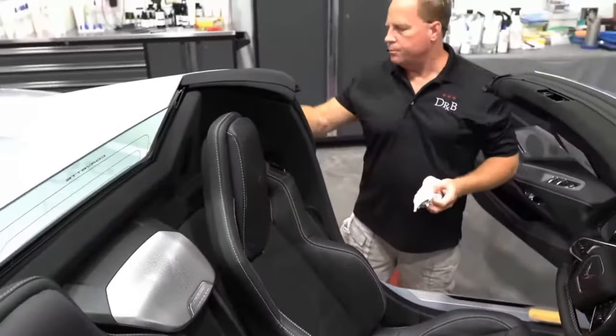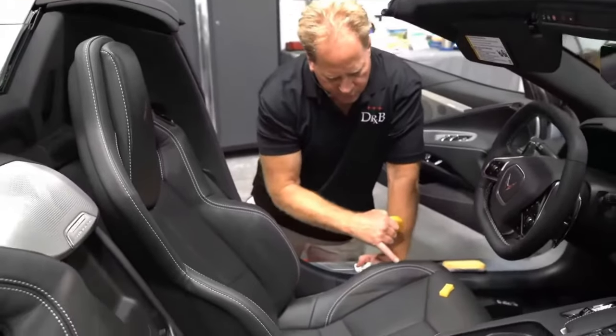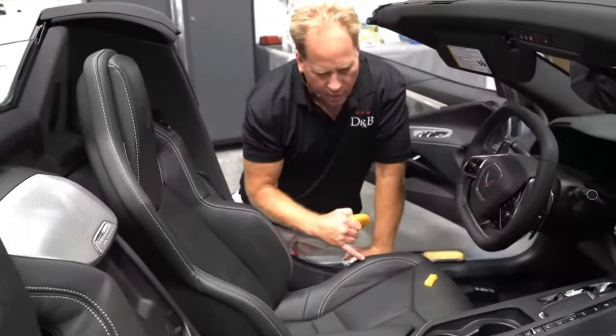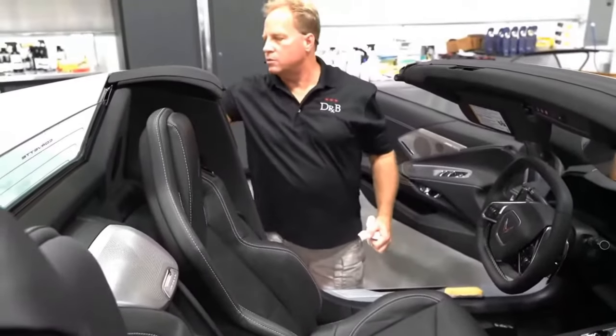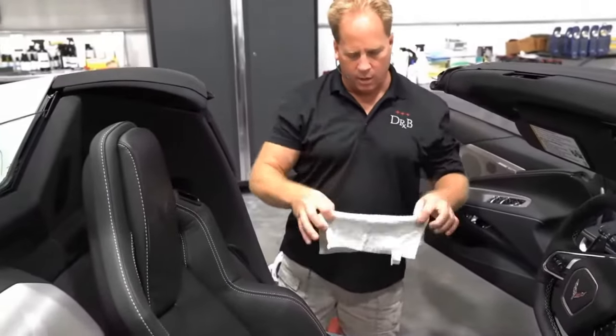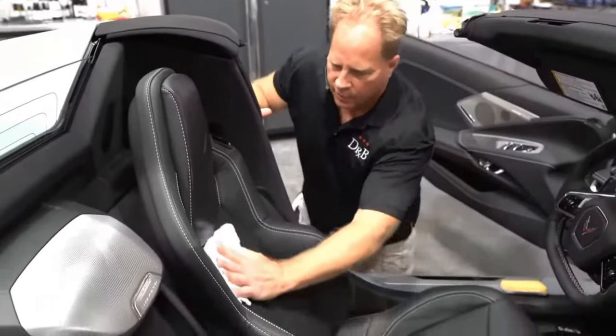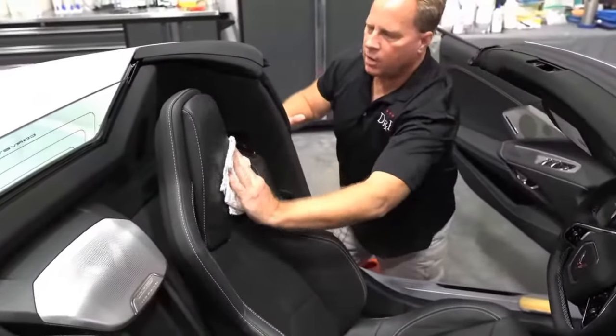I showed you going up on end to get in here, but you could also cut a piece of foam to get in between this here. It's about an inch and a half. Same thing over there. Just remember that little technique: have a pair of scissors and a little piece of foam. Then again, after working that in, come back and wipe off any excess, because we're going to put a coating on this next.